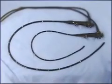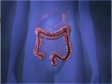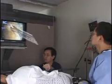There are two types of flexible instruments. Shorter tubes can reach only the lower part of the colon. Longer tubes can examine the entire colon. In both tests, the tube is inserted through your rectum.